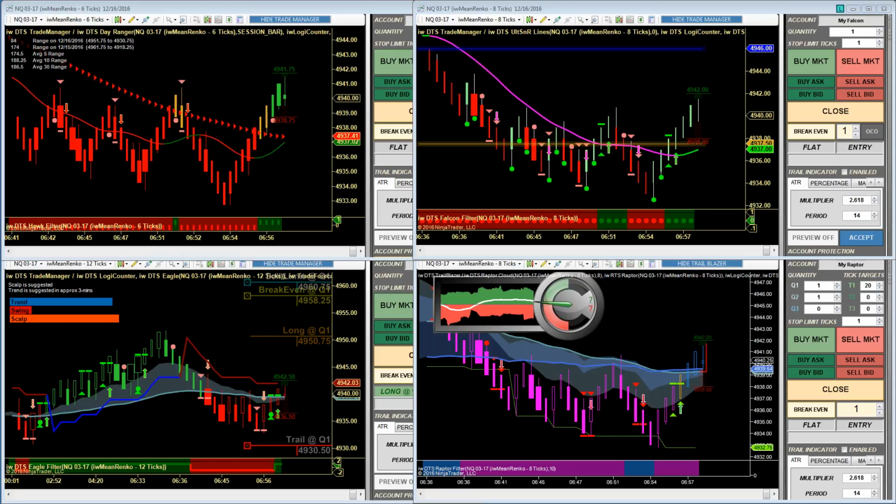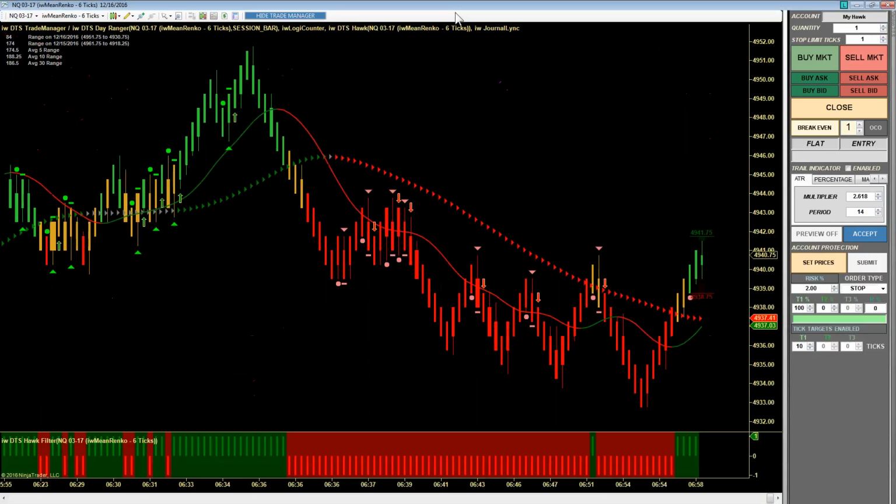Interesting question here from Russell. Russell's asking, do you make anything of the opposite wedge forming on the hawk? Russell, that's a really good observation, actually. What Russell's getting at is we've got what's normally referred to as an expanding triangle, or expanding wedge, or whatever.